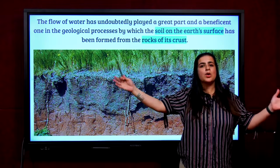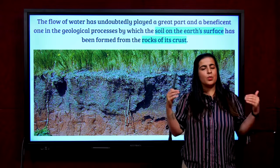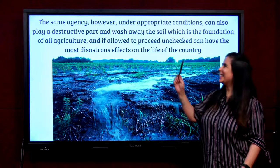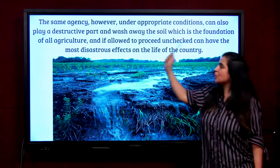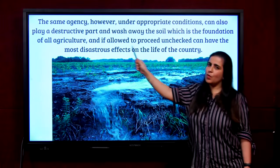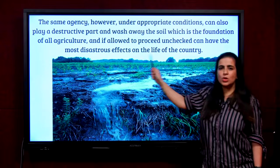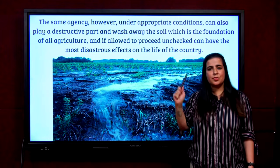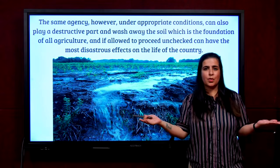Now imagine there is a big rock. Water comes, hits the rock, goes away. Now soil is formed, and what kind of soil is formed and how depends on the force of water. The same agency, however, under appropriate conditions, can also play a destructive part and wash away the soil, which is the foundation of all agriculture, and if allowed to proceed unchecked, can have the most disastrous effects on the life of the country. Now a proper agricultural field, if there is heavy rain, can be completely destroyed. So we have to take care of all that.